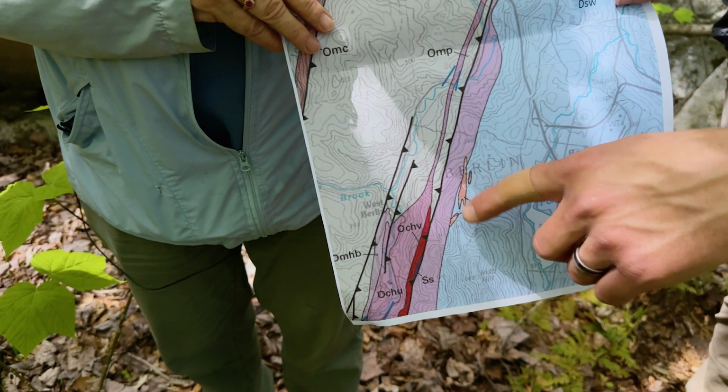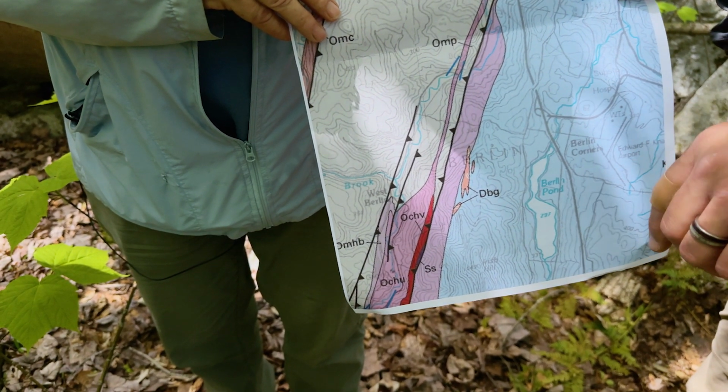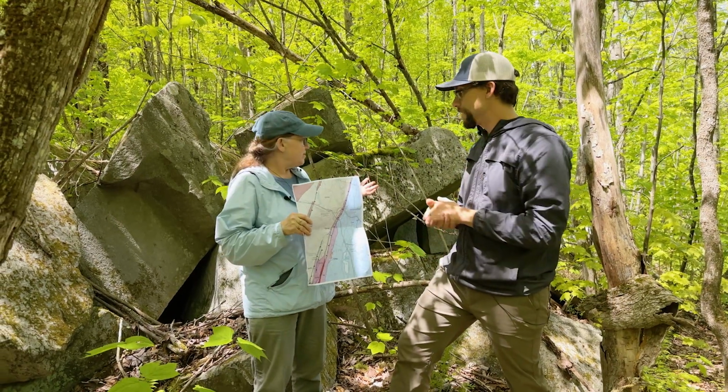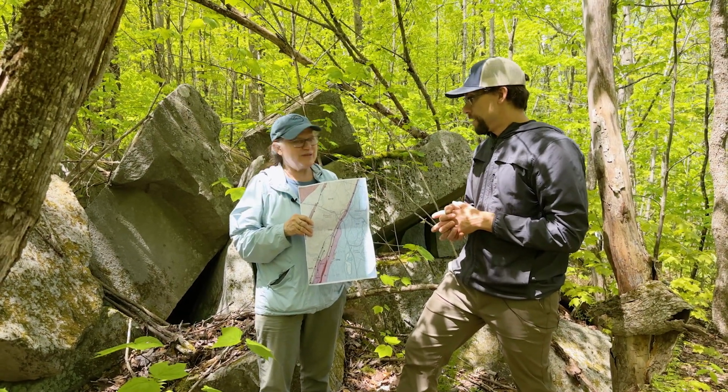That's amazing. And you said we weren't the first to discover it. I mean, clearly it's been quarried. Somebody was up here taking this rock out. That's right, yeah, and turning it into something else. Tell me more about that.